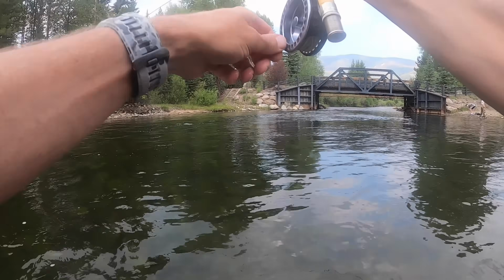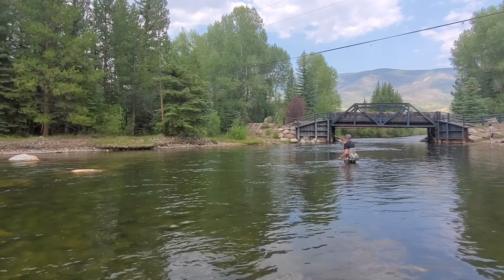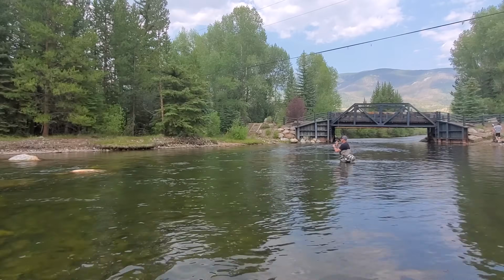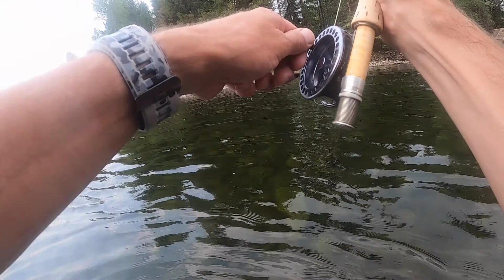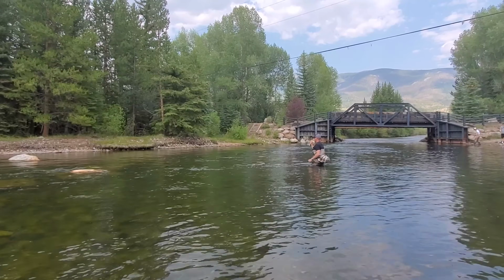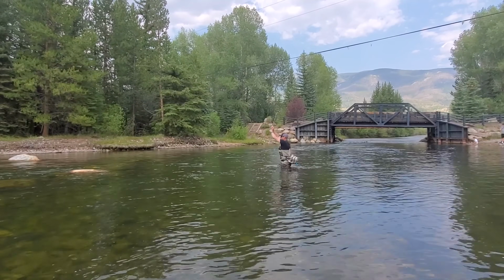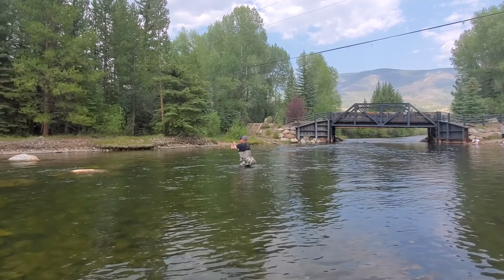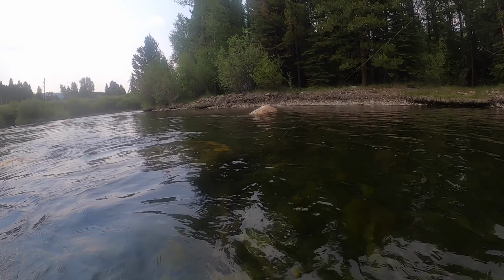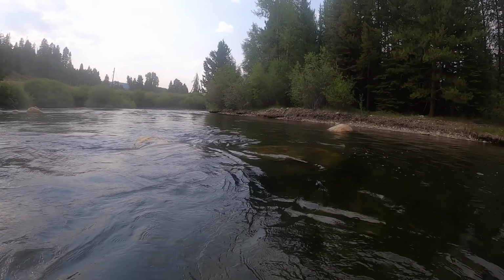Nice. Definitely a decent fish. Oh yeah, he's a really good size. Oh wow, around the rocks, that's always trouble. Oh man, I think he's in the logs here. Can I get him out of there? Oh, I did. Awesome.